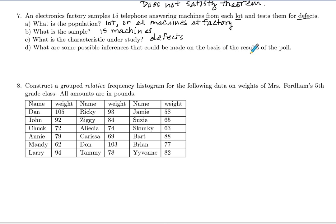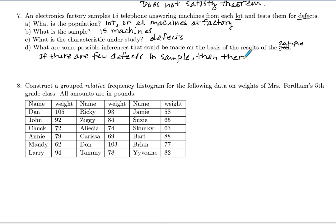And what are some possible inferences that you could base on the results of this? Actually, this is not a poll, it's this sample. Well, remember the idea of inferential statistics is that you gather information about a sample and you generalize your conclusions to the population. So one inference could be if, for example, there are very few defects in the sample, then that could indicate that there are few defects in all of the machines at the factory.